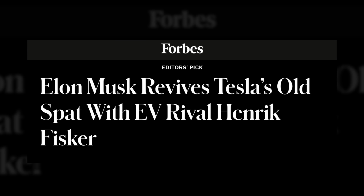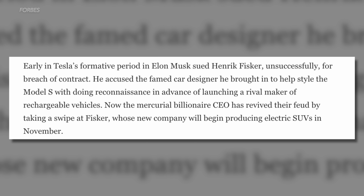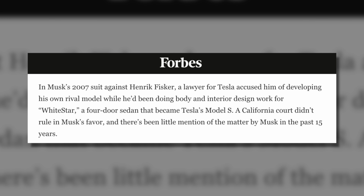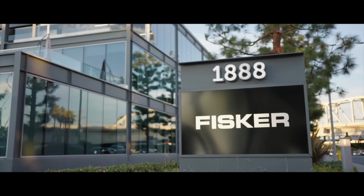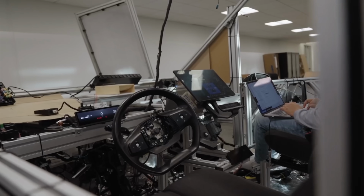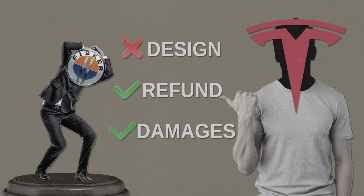But a year later, Tesla filed a lawsuit against Fisker. Basically, Tesla accused Fisker of fraudulently agreeing on a design contract with the intent and purpose of stealing confidential information, which Fisker allegedly used to create the Fisker Karma. In the lawsuit, Tesla wanted to prevent Fisker from using Tesla design documents and to return the money from the Tesla contract, along with punitive damages.